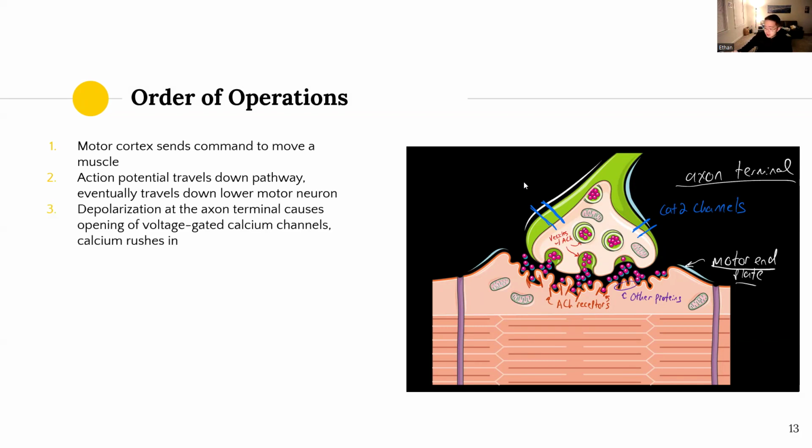That signal continues to travel down, and it eventually depolarizes the axon terminal of that lower motor neuron, which causes the opening of these voltage-gated calcium channels I have drawn in here in blue, which allows calcium to rush into this axon terminal. That influx of calcium causes these vesicles, you see these red dots and these green circles, these vesicles are filled with ACH, and because of the calcium influx, they travel towards the membrane of the terminal and fuse with the axon terminal membrane, allowing the ACH to be released into the synaptic cleft.